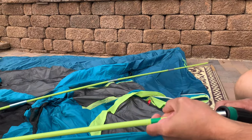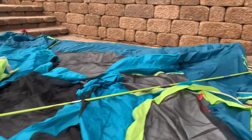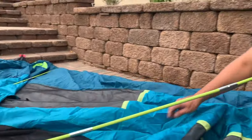For a quick and easy setup, there are color-coded poles and a hub that let you get back to enjoying the great outdoors in no time.